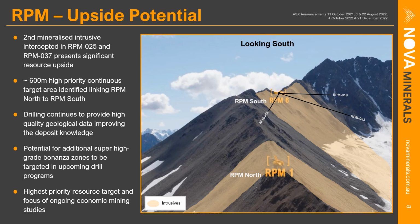And at RPM North, you can see the deeper drill holes, RPM 025, RPM 037, where we've intercepted that second mineralized intrusive that connects to RPM South. And so you can visually see here over 600 meters of strike length that opens up now as the highest priority target for next year. We'll be focusing on that area there.